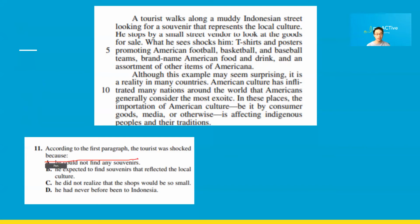B, he expected to find souvenirs that reflected their local culture. That does seem to be the right answer because he expected to find Indonesian goods, as seen right here when he says he's looking for a souvenir that represents the local culture of Indonesia. However, he finds American stuff. So B seems to be right. Let's star that and we'll go back and see if there's a better answer.